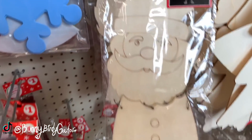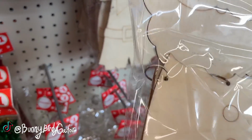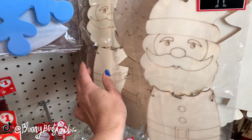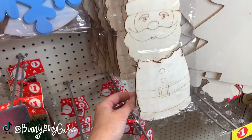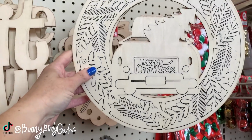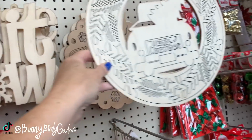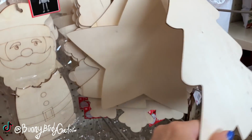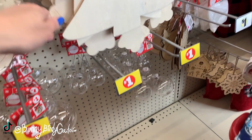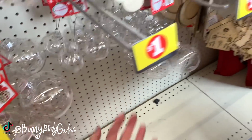These are brand new. The cute little Santa. Aw, these are so cute, and they have these little metal loops. We have the cute little elf. Anything else? Santa and the elf. And then these are also $1. This one could be so cute. We have peace, and we have even more over here. Trees, stars, snowflakes. We have the single ornaments, 2 for $1.